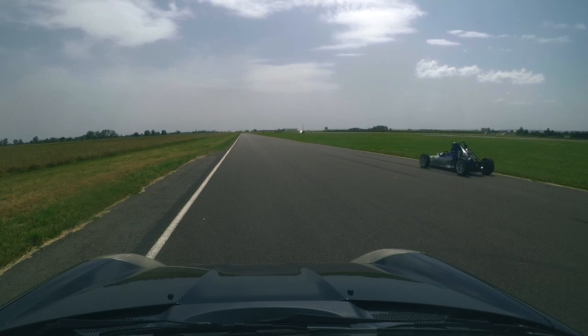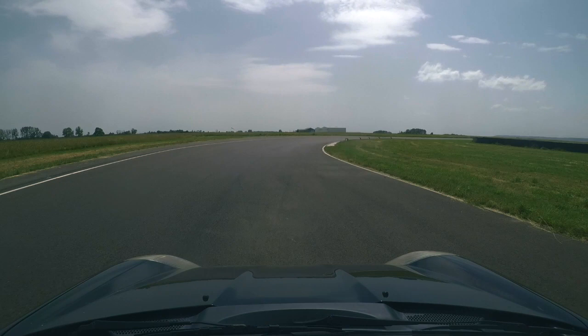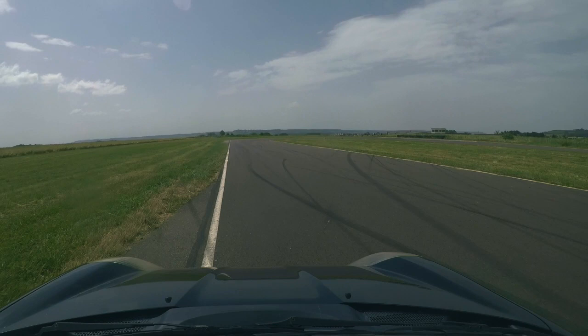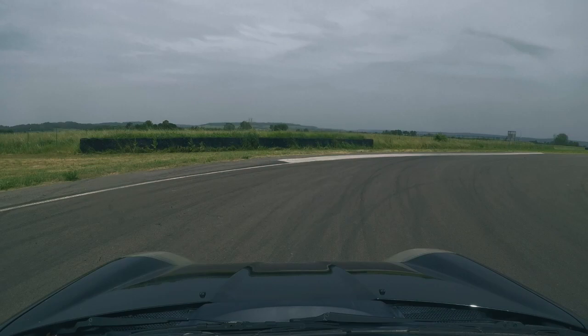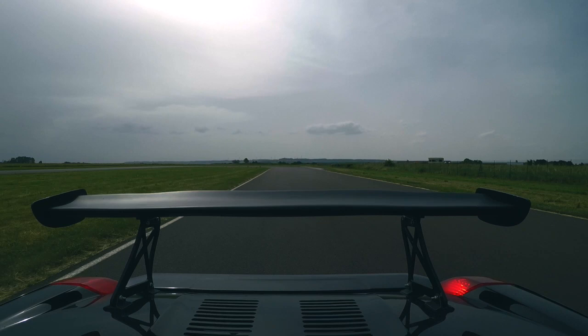Okay, he's letting me by again. I hope this time I don't mess it up. Anyway, let's go. Boom! Back view. Let me show you how it looks when the GoPro is on the rear window. Enjoy.